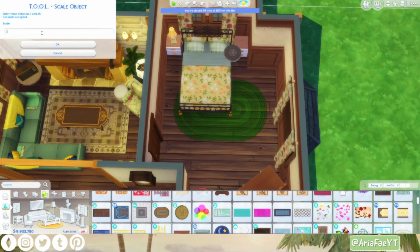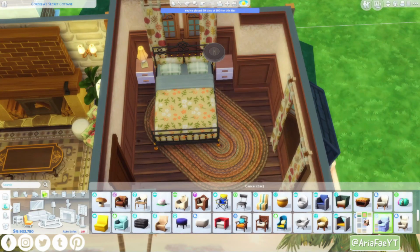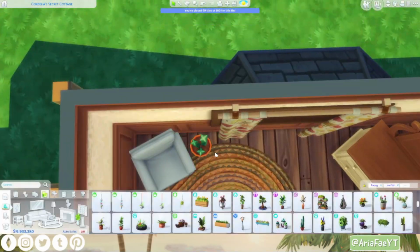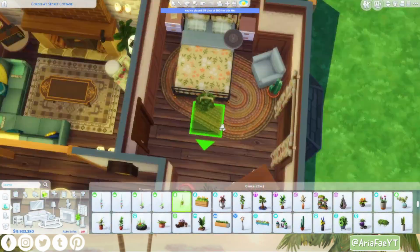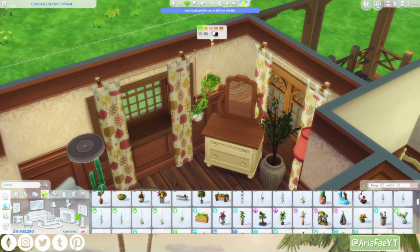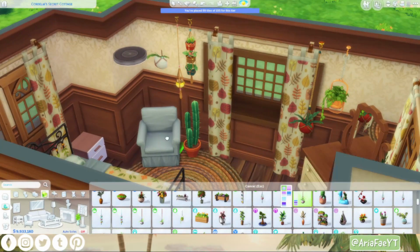But anyway, the idea that I had in mind for this build once I'd gotten to this point was maybe a rental lot, which I think would be really nice as an autumn kind of holiday home. Or if your Sims decided that they wanted an autumnal themed wedding, then maybe they could use this as a honeymoon cottage or just the family holiday home, is what I meant.